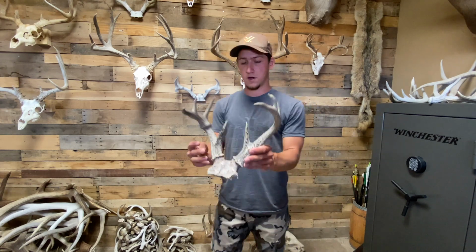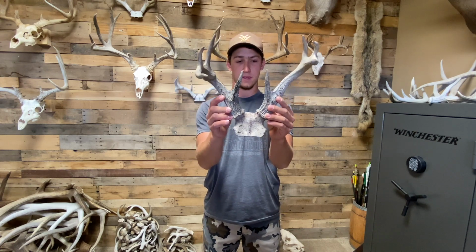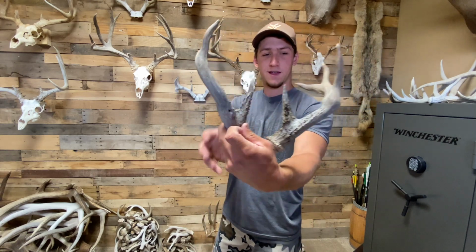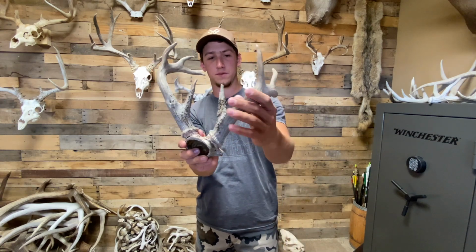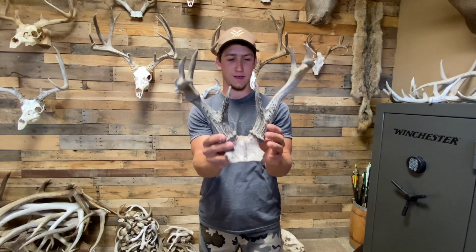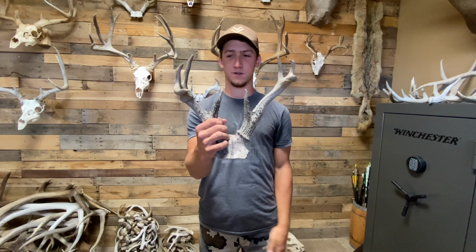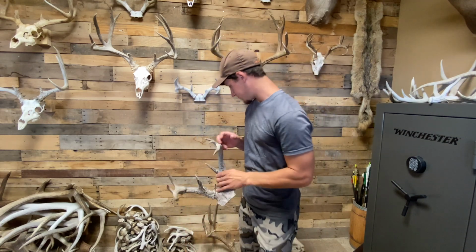Here's one Coues deer shed I found recently. I think he was probably an old buck. He's got a hole in the back of his antler right there. And this is just really weird. I don't know if he completely broke himself in velvet or I'm not sure what causes that exactly, but that's pretty sweet to find something like that. This is the first one I've ever found like that. Just really good mass on the bases, but really short on his tines. Good eye guards. So that was a pretty sweet one to find.